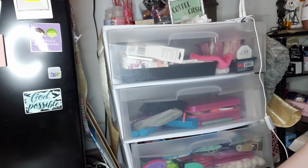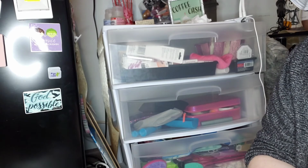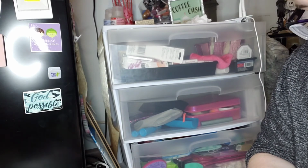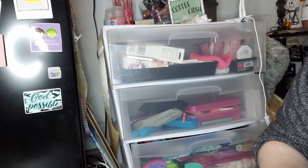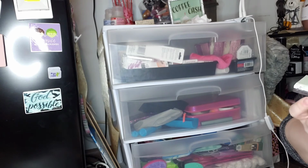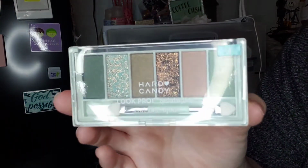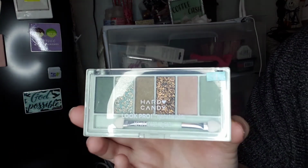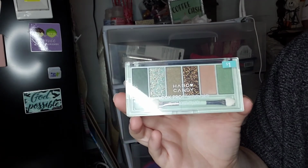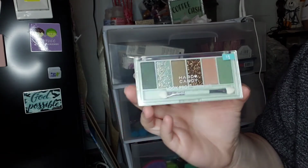Now, moving along, I'm going to show you guys my eyeshadow palettes. So first up, we have the Hard Candy Pro eyeshadow. Never been opened. In Smoke Out eyeshadow. I'm not going to open it, but that's what it looks like. Really pretty colors, you guys. Got some green, some gold, some browns. Very pretty.